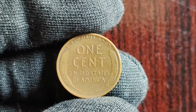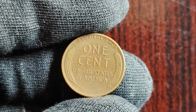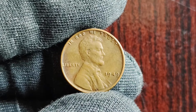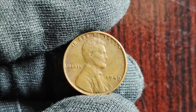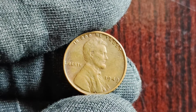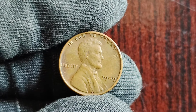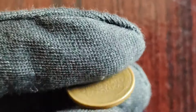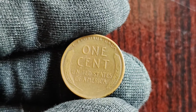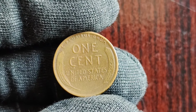So, how can you identify a 1949 no-mint mark Lincoln penny? Here are some tips. First, check the date on the coin. It should clearly read 1949. Next, look for the absence of a mint mark on the reverse side of the penny, which is located right beneath the date. You should also assess the coin's condition. Coins are graded on a scale from 1 to 70, with 70 being perfect. A coin graded in the higher tiers, such as MS65 or above, will be your ticket to higher value.